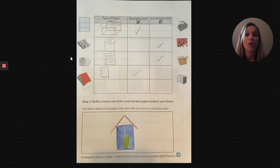So now that I've looked at my 4 materials, I'm going to take a look at my chart. If you go back to your chart on the handout, in your little graph, if you haven't already drawn the type of paper that you have, you can go ahead and draw your paper. And then now it's your turn to decide whether your paper is strong and durable or not strong and durable.